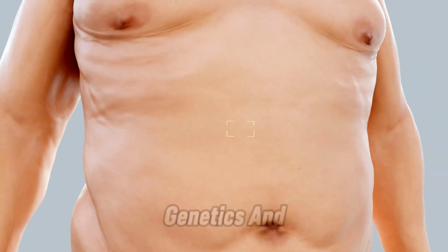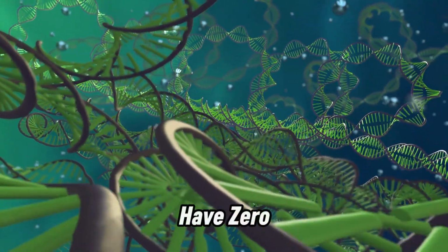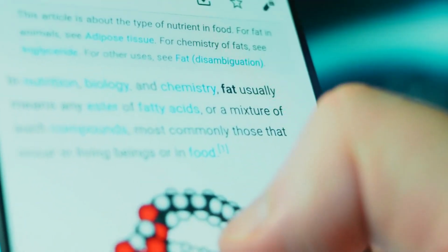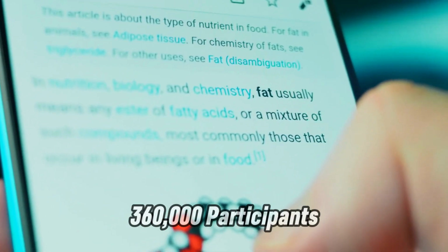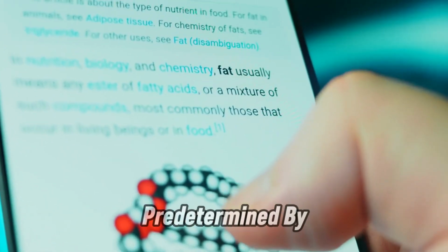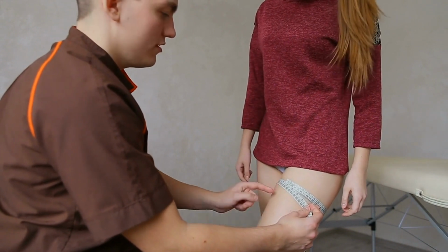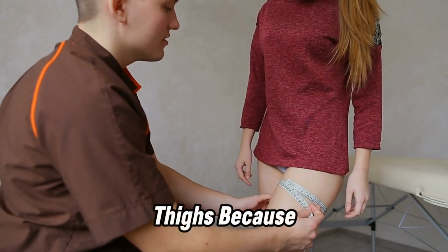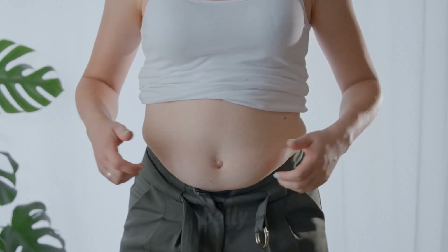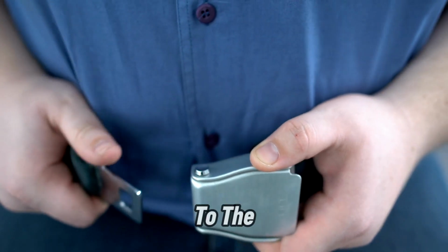Point 1. Genetics and fat distribution. Let's start with something you literally have zero control over, your DNA. Studies from the UK Biobank, examining nearly 360,000 participants, show that where your body stores fat is largely predetermined by genetics. Men typically pack it around the abdomen thanks to testosterone, while women store it in the hips and thighs because of estrogen. Think about it. Ever notice how your dad and his dad have the same beer belly, even though one drinks kombucha? That's genetics saying, welcome to the family legacy.